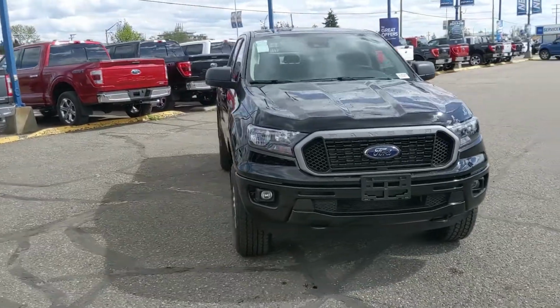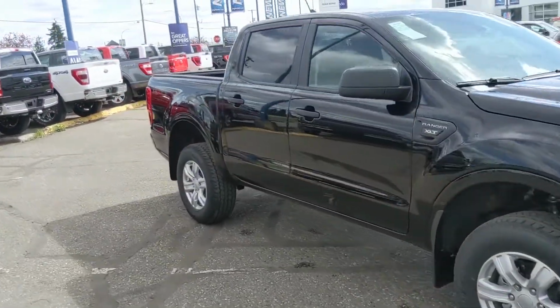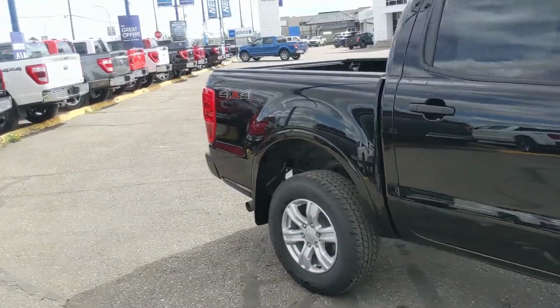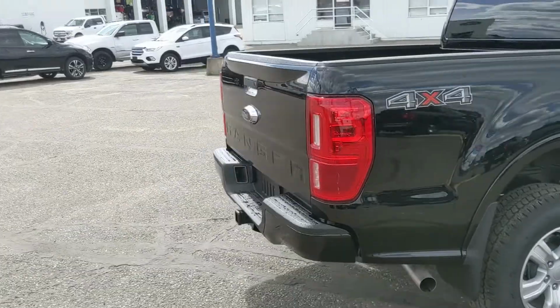We're taking a look at the 2021 Ford Ranger in an XLT trim, powered by a 2.3-liter EcoBoost engine, providing you with excellent power and fuel efficiency for 4x4ing, some towing, hauling, whatever you want to do with this vehicle. But let's take a look inside.